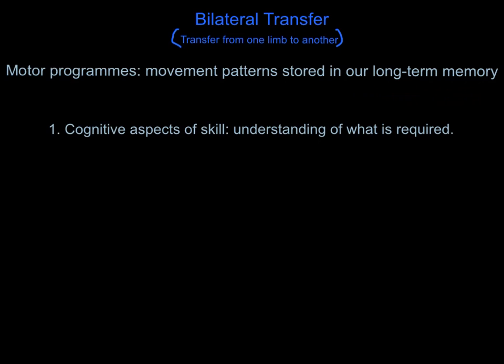And bilateral transfer is based on 2 things. It's based on cognitive aspects of one. So I can do bilateral transfer based on these 2 things. Cognitive is understanding of what is required. If I've got an understanding of what is required, I can transfer that motor program from one limb to another.